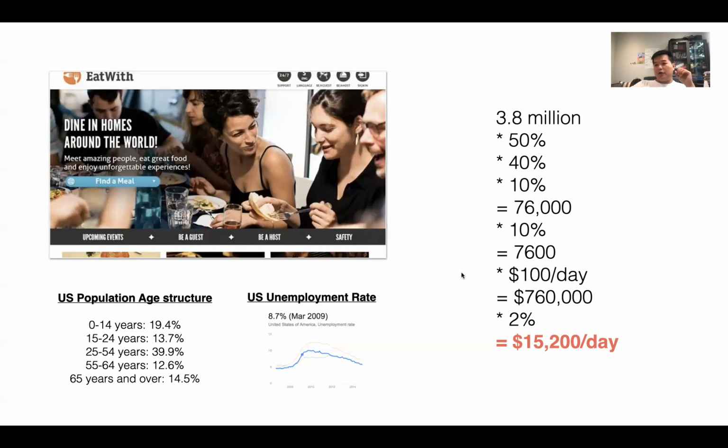Okay, so that's how you do market size. Business model first, and then estimate the market size. Tell people what that means in terms of revenue for your project. One day when you start to do a real startup, that's exactly the same thing you have to figure out: your business model, your users, and then what that means to the revenue.